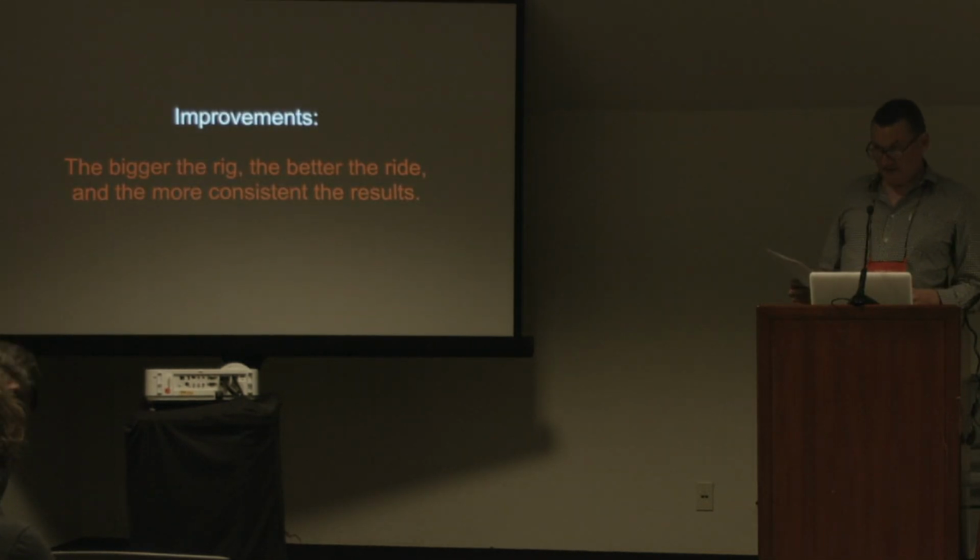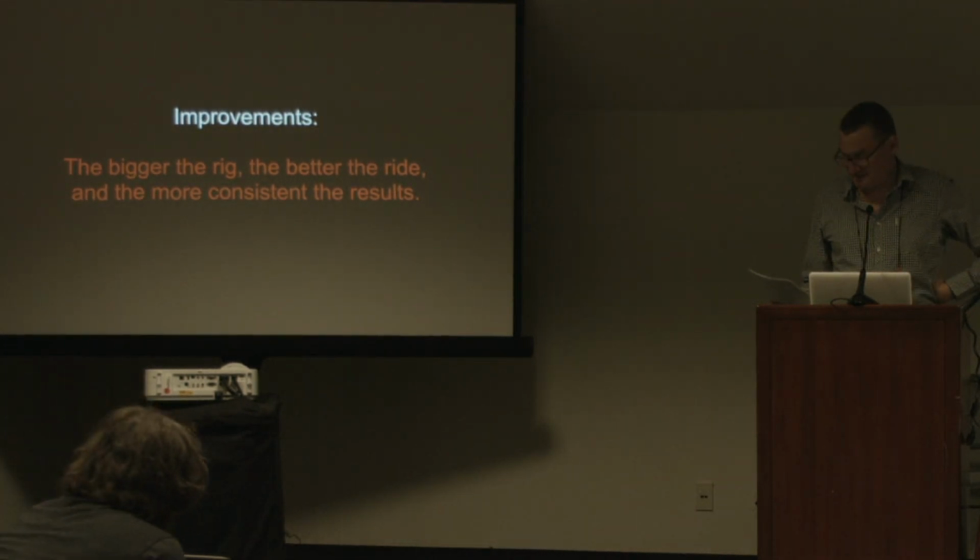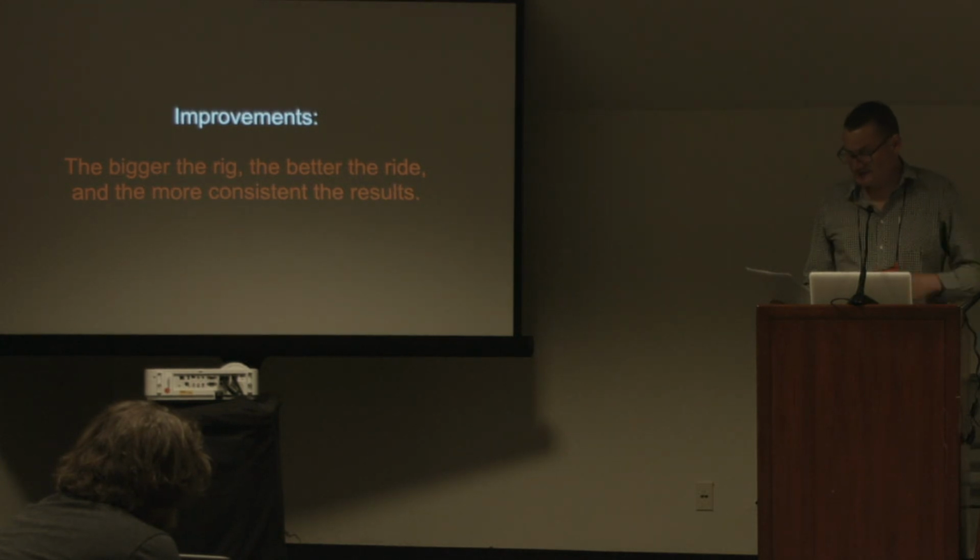Improvements on my rig. The bigger the rig, the better the ride, and the more consistent the results. The limiting factor is the top height of the rotational anchor point. Other than that, there is no limit to the size of the rig. The simplest of rigs could be built from the top corner of a tall building, given some clear flat area below and some inclined slope. This could be used for vertical jump testing.